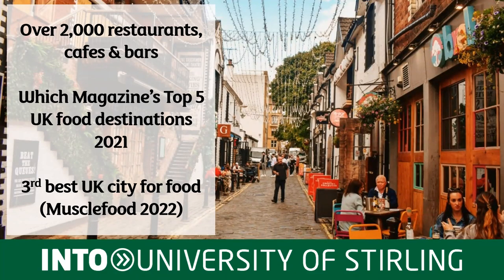Like Edinburgh, Glasgow has a huge array of restaurants, cafes and bars. Over 2,000 restaurants, cafes and bars, many of them owned and managed by expatriates from all around the world. So I defy anyone not to find cuisine from their home country in Glasgow. And that's reflected by the fact that Which? magazine put Glasgow in the top five UK food destinations. Muscle Food's 2022 survey put Glasgow as the third best city in the UK for food.